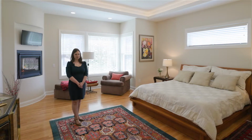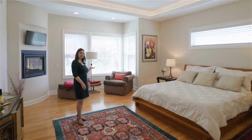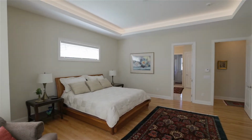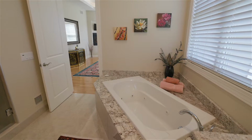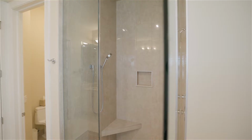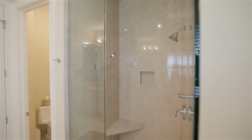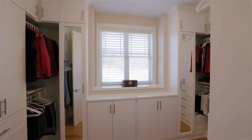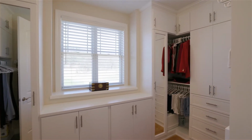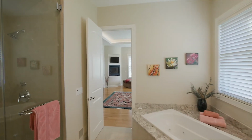The primary suite embodies tranquility, from the Heatglo fireplace, to the sitting area where you can curl up with a good book, to the cozy uplighting in the tray ceiling. The suite also features a luxurious jetted tub, a shower with dual shower heads, a private water closet, and a walk-in closet outfitted by California Closets. The bedroom is thoughtfully located at the back of the home for privacy and wooded views.